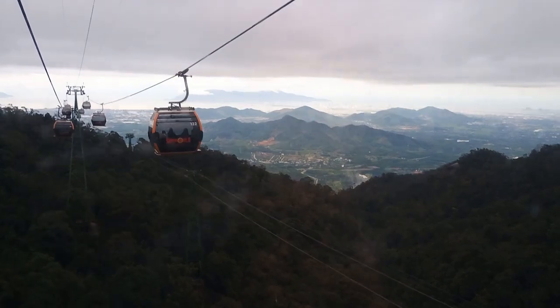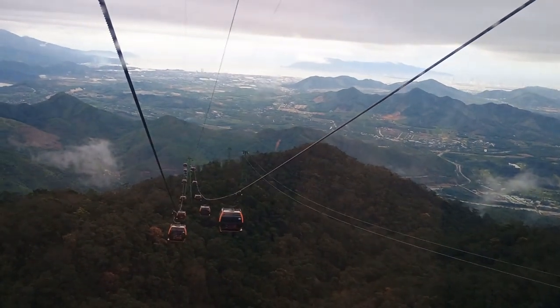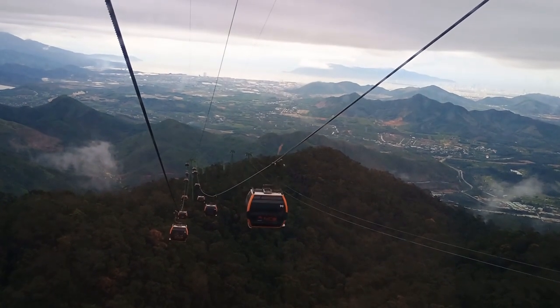One tip I would give is to pre-book a taxi to return from Bana Hills to Da Nang. It can be hard or expensive to get a taxi when you're going down.